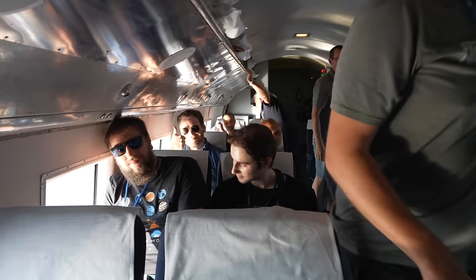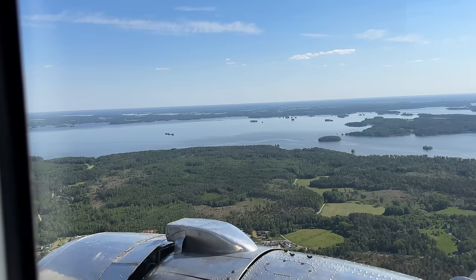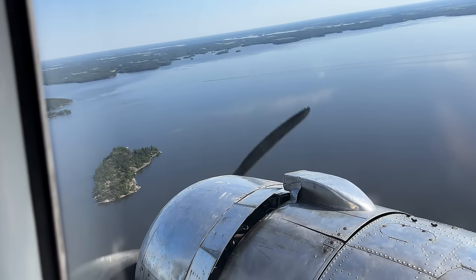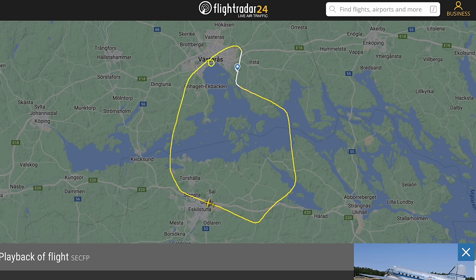Our scenic tour took us down south across Lake Mälaren, the big inland lake that stretches all the way from Stockholm and connects to the Baltic Sea. We passed over the city of Eskilstuna, then cruised back up north towards Västerås, doing a little loop over it before coming back into land. The whole thing lasted about 20 minutes.